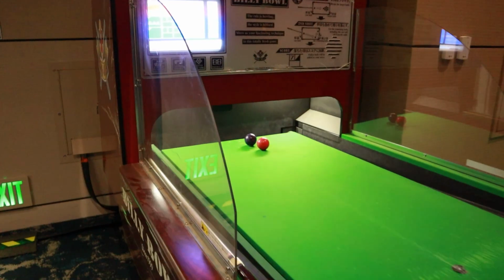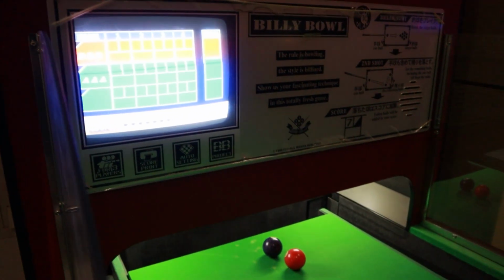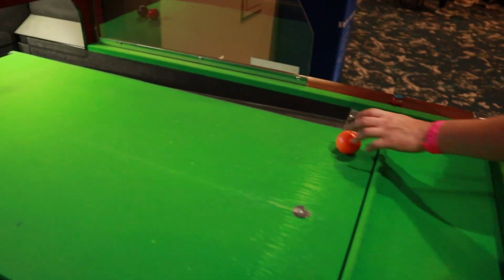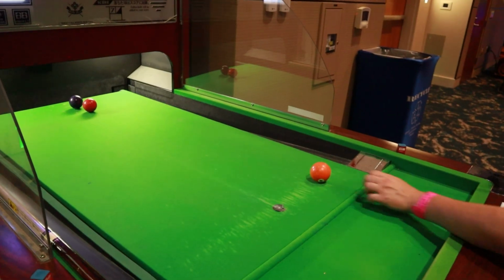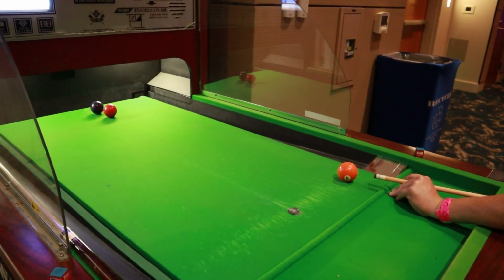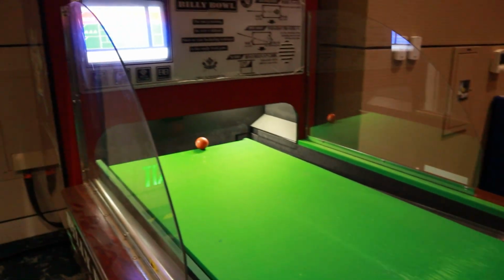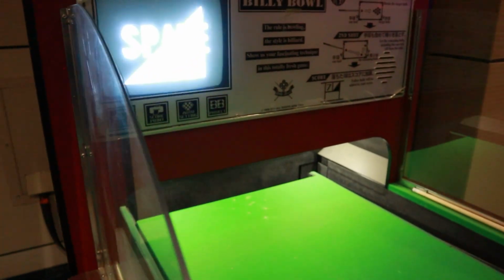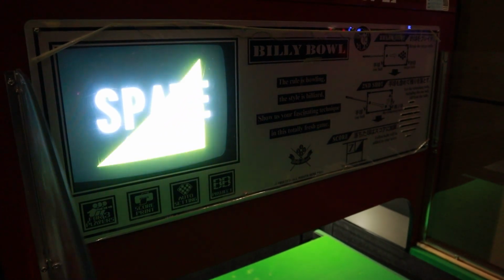So I guess on this guy, was this his last turn? Oh no, this is his first turn. And look, it keeps track in the little screen up there. Right now they're doing 2 players. And so if he knocks them both in, he gets a spare. Which he did. So the little screen up there tracks it like if you're playing pool, which is freaking awesome. It's called Billy Bowl.